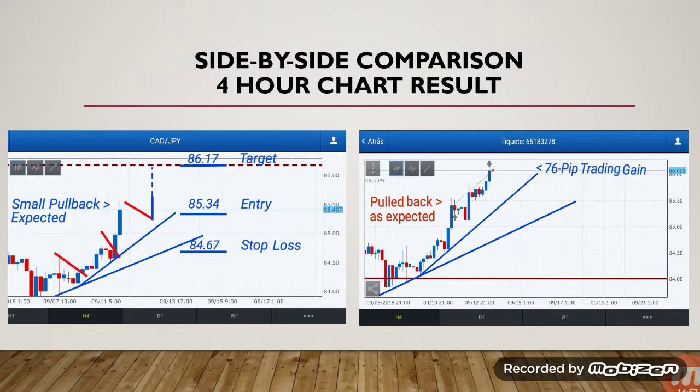Here we can see the side-by-side comparison of this trade result with my entry setup. Entry taking place at 85.34. Stop loss was easily protected at 84.67. And the market pulled back as expected and allowed me to enter at a lower price at 85.34, and would have allowed you to also enter at a lower price if you so desired. And the market eventually resumed the movement bullish and allowed us to exit our trade at this area here.